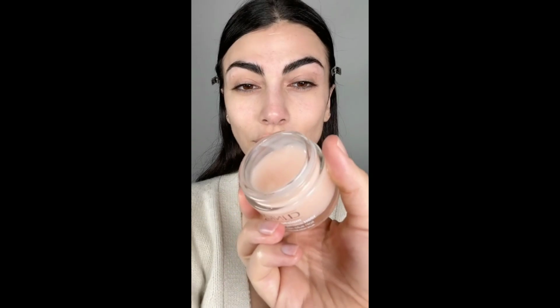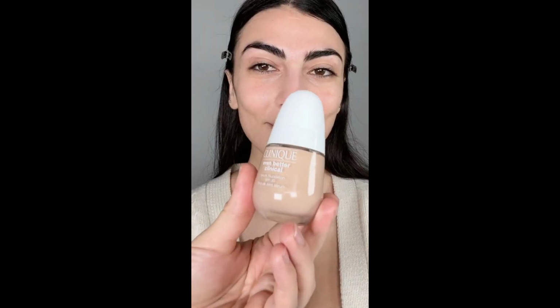For your eyes, you can use a variety of different eyeshadow colors and techniques to create a dramatic look. Some popular glam eye makeup looks include smoky eyes, cut creases, and winged eyeliner. You can also use false eyelashes to add volume and glamour to your lashes.